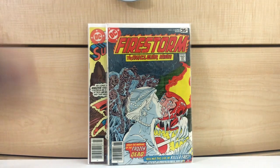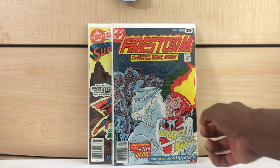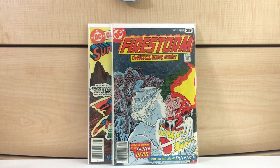For some reason, this book feels like it should be worth a lot more than what it is. But I don't know. This feels severely undervalued. First appearance of Killer Frost. It's such a great cover. Love this cover, man. Yeah, man. Okay, next up.